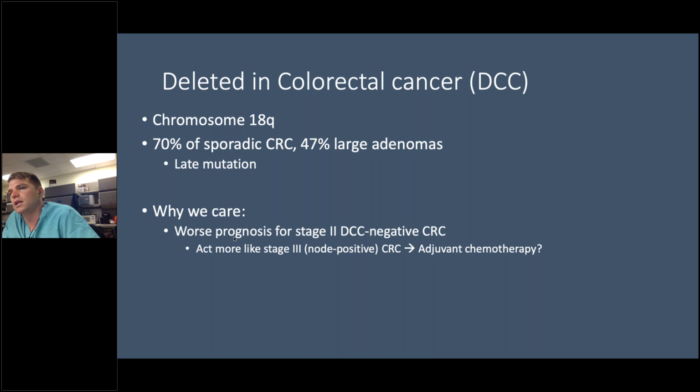And so potentially, if it's a DCC negative colorectal cancer, you might treat a stage 2 more like a stage 3 because it's a worse prognosis. And so maybe they could get adjuvant chemotherapy.